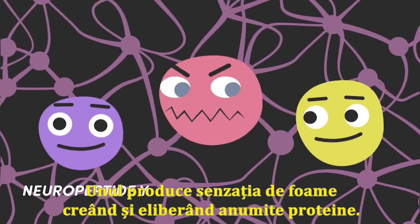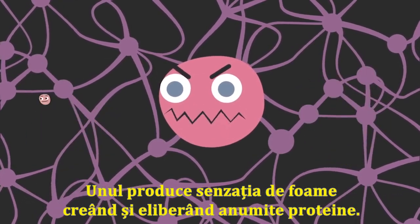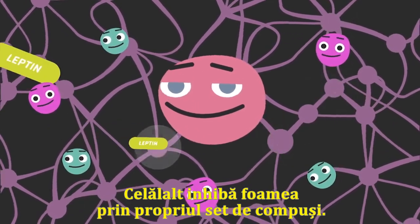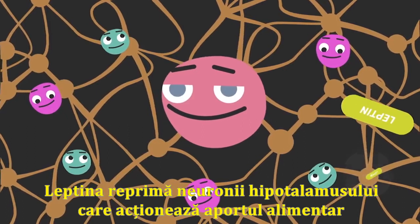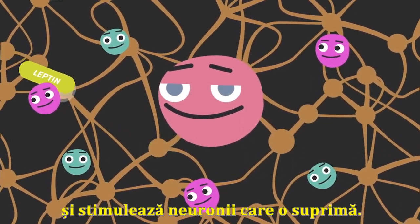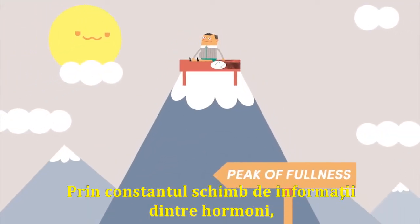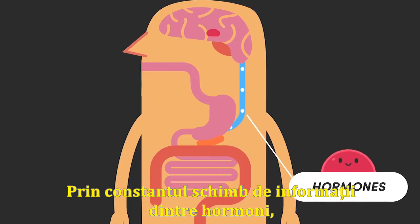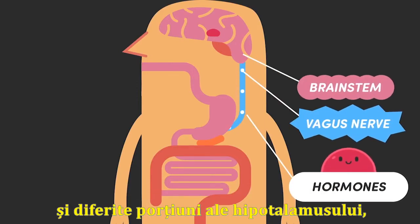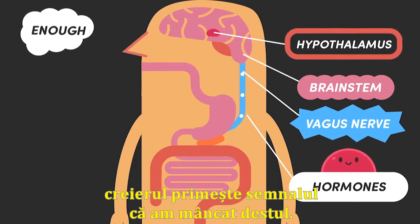One set produces the sensation of hunger by making and releasing certain proteins. The other set inhibits hunger through its own set of compounds. Leptin inhibits the hypothalamus neurons that drive food intake and stimulates the neurons that suppress it. By this point, your body has reached peak fullness. Through the constant exchange of information between hormones, the vagus nerve, the brainstem, and the different portions of hypothalamus, your brain gets the signal that you've eaten enough.